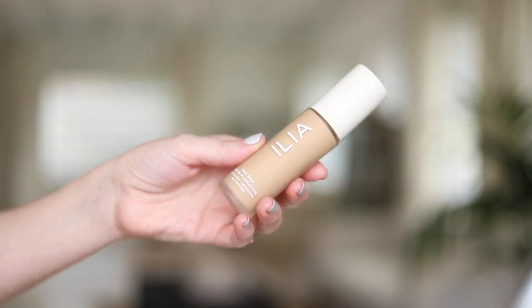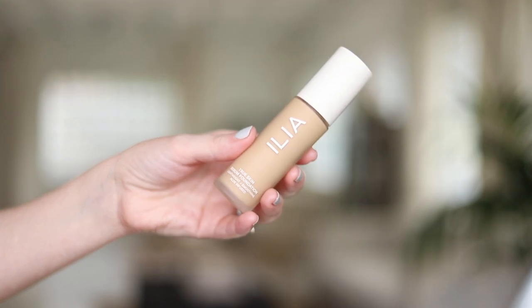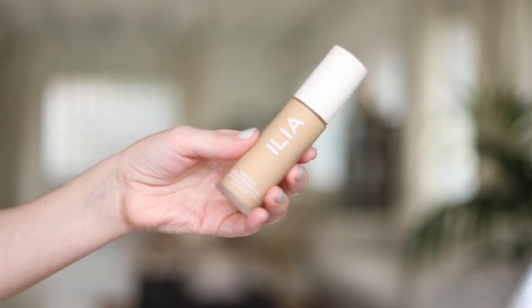And then my honorable mention, my fifth foundation that I want to mention today, is the Ilia True Skin Serum Foundation. Have we noticed a trend here with everything that I like this year? Very lightweight, serum-y, liquidy type of foundations. They just seem to have done so well on my skin. And this Ilia one is no exception. I had a makeup artist do my makeup. One of my friends is a makeup artist, and she came into town and did my makeup and used this on me, and it looked absolutely beautiful. So I went out and bought it.